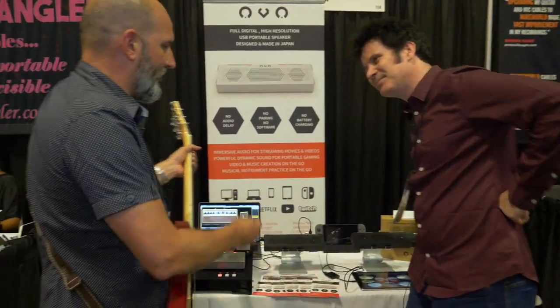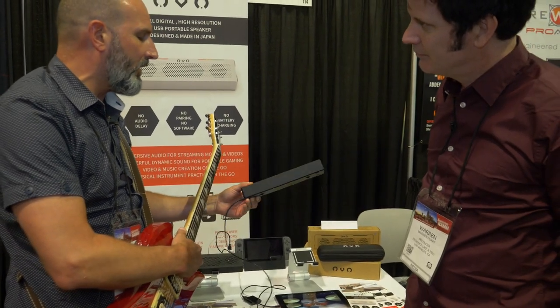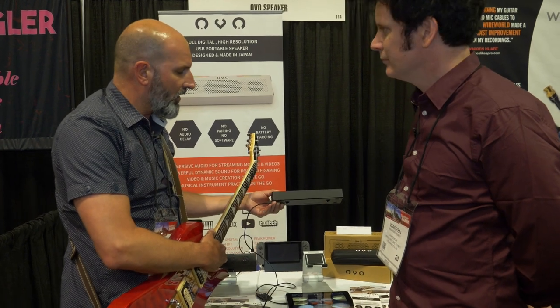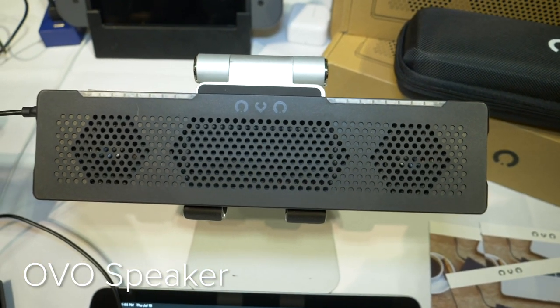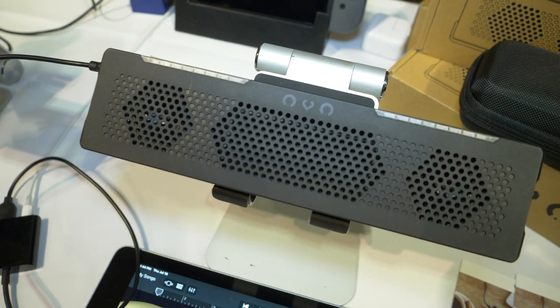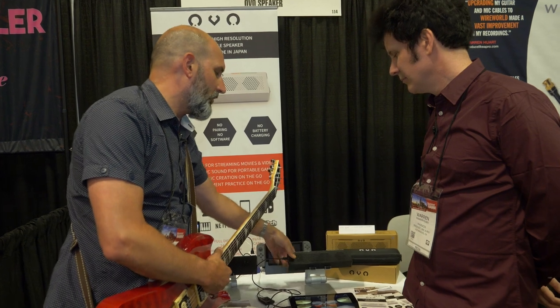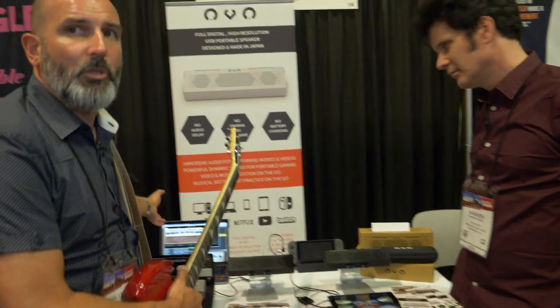So we have this very cool speaker, which is designed and manufactured in Japan. It's a USB speaker. It solves the main issue with any wireless solution, which is audio latency. This has no audio latency. It's a 24-bit high-resolution digital speaker, so you can use this with any tablet or laptop musical software.